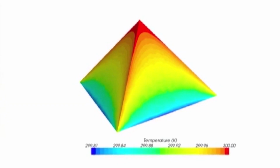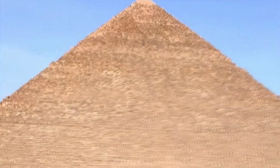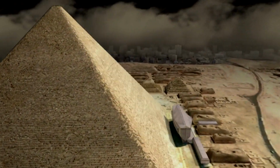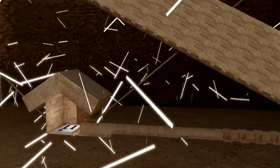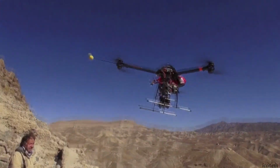Egypt's government teamed up with researchers from around the world to find out exactly what's inside them. It's a project called Scan Pyramids, and it used technologies like infrared, particle detectors, and 3D scans using lasers and drones to map 4 different pyramids.